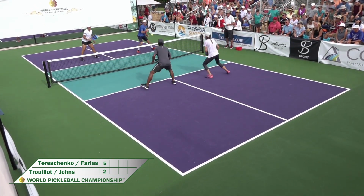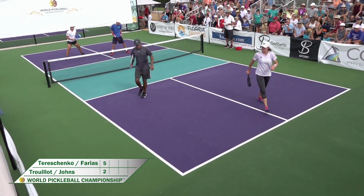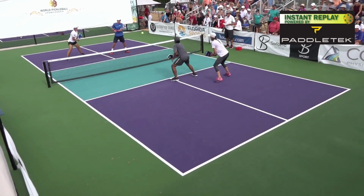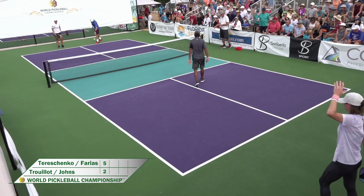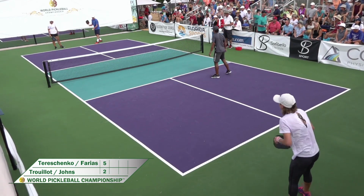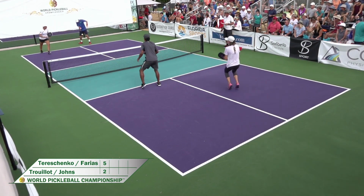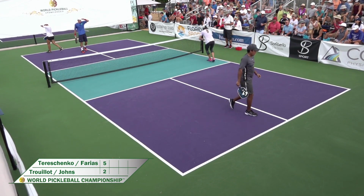There's an attempted backhand Ernie from Irina, and the reason she feels comfortable doing that is because she's got Joey Farias as her partner, or Farias, if you will. She feels comfortable because if the ball gets put back in the middle of the court, he's there to reset it and give her time to get back, so she's not going to put herself in a bad spot there. It's a good drive by Collin.